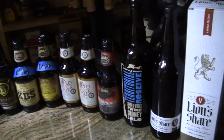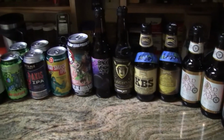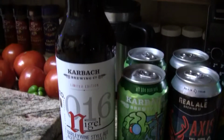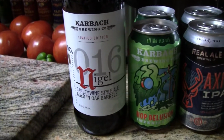Look at all this beer. It came from Brandon C. down in Texas. A beer mail package. Pretty good size one too. Thanks a bunch, Brandon. I do appreciate it, sir. We're going to start here on the end. He sends me beers from Texas that I cannot get here in Virginia.